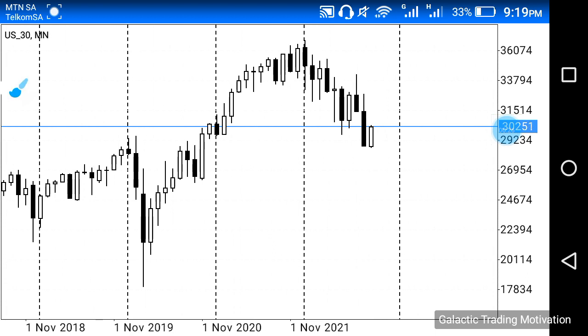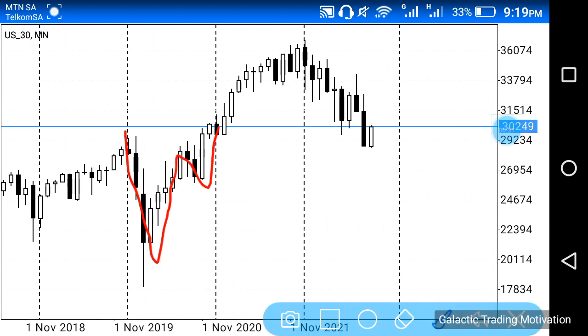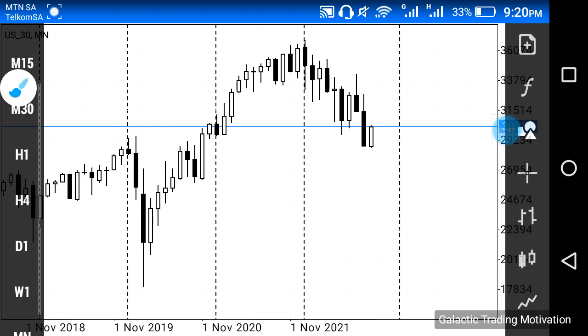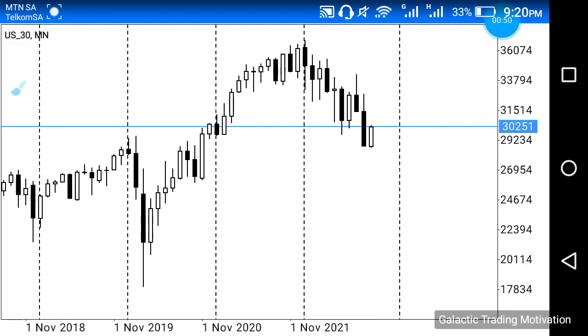And to add to that, I'd spoken about how we have an overextended double structure at this point, which has a neckline at this point over here, right? And this structure is an overextended double structure because the first leg is lower than the second leg of that structure, right? So what I'm going to do now is just add a neckline to that structure.